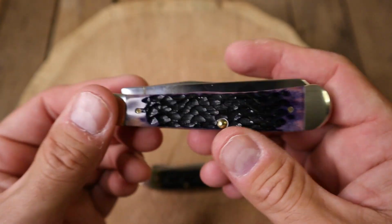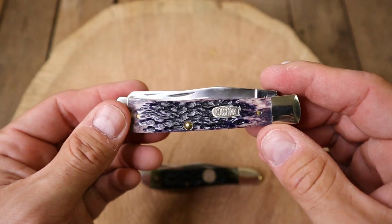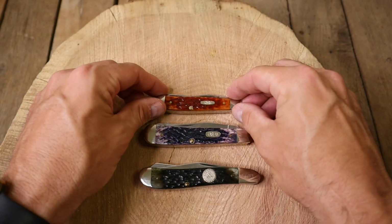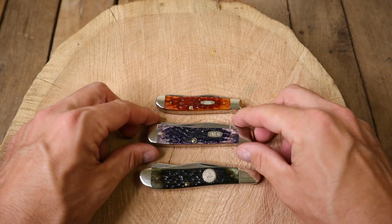My wife said it was pretty, and I was out there on a Sunday, and I just got to get something, and I just went with this one here. So there's those two. Now the regular Trapper overall length on these are like 4 1/4. The blade lengths are 3.25 inches, and it's a 3.8 ounce knife.